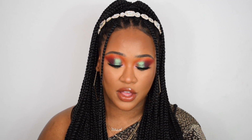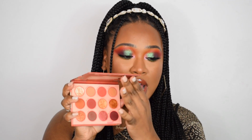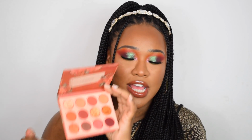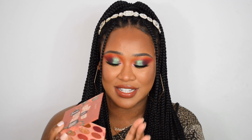Another one that I got recently is the Whatever palette, which I believe they brought out for autumn. This color selection, once again, warm tones. I love these burgundy reddish orangey colors, and I know it's kind of an unpopular opinion, but I love the fact that Colourpop puts pressed glitters into their palettes, just because if you're really careful around your eye, pressed glitters can look so gorgeous in eye looks, in my opinion.